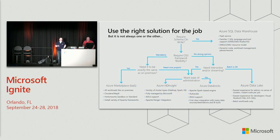So taking that one level down, we tried to provide you with some level of decision tree. We took feedback from a number of organizations and customers, and looked at the requests and the use cases. We've tried to form this picture to give you an idea of when to go where. But as you can imagine, it's not always a case of one or the other.